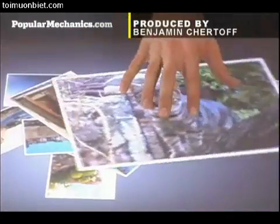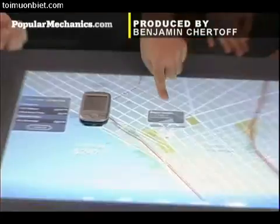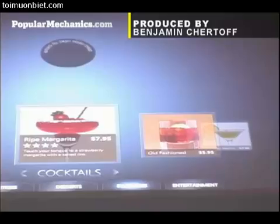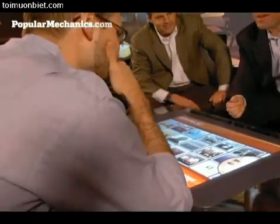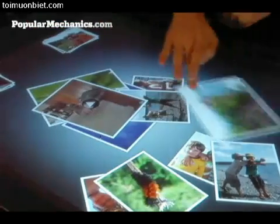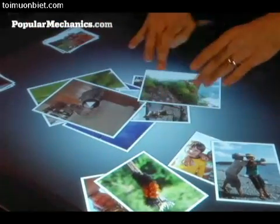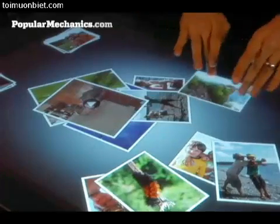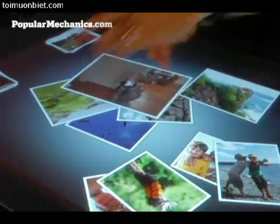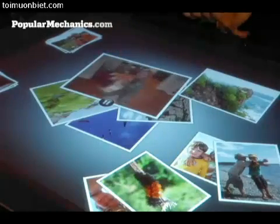It's called surface computing. This type of interface works especially well for photo sharing, maps, and menus, where browsing on a traditional screen pales in comparison to the detailed, hands-on manipulation people are used to with paper. You can do things like organize your photos, drag them around and resize them, and play with them as if they were real printed photos. And here we even have a little video.